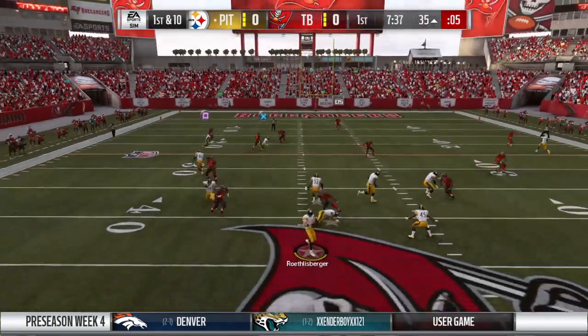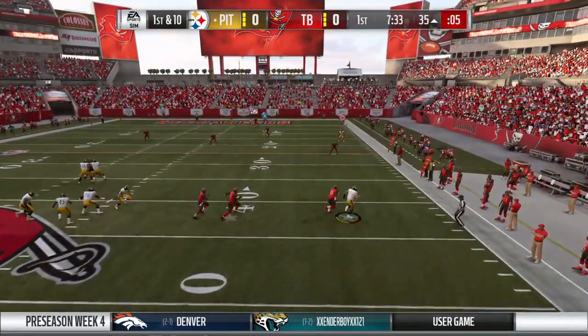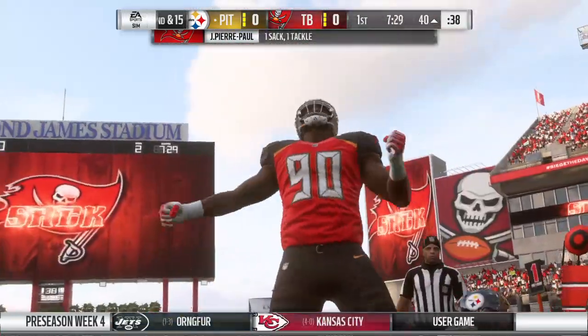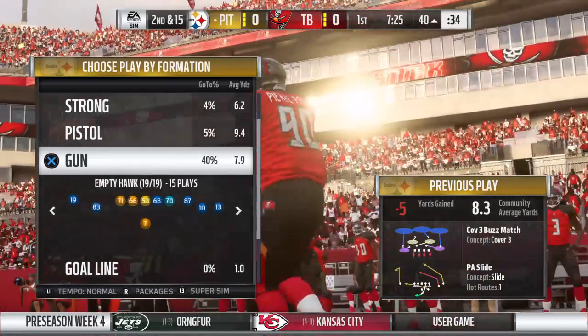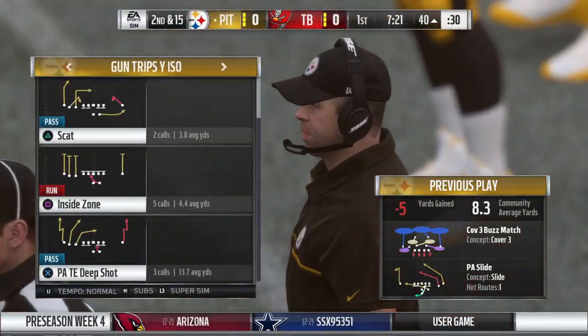They go play action here on first down. He'll buy some time right. And down he goes. They sack him back right around the 41-yard line. Jason Pierre-Paul in there to get him for a loss of 5.